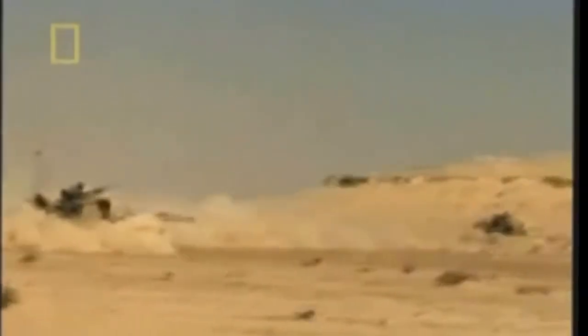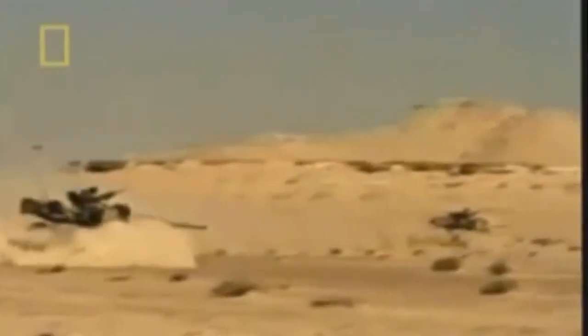The Abrams is clad in layers of composite armor designed to offer the best protection for its crew. In the first Gulf War of 1991, superior armor gave US forces another tactical edge.